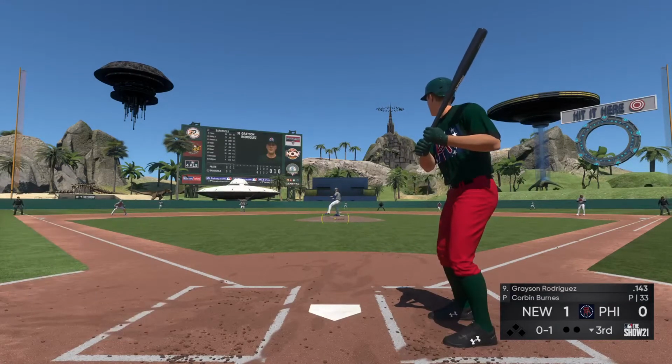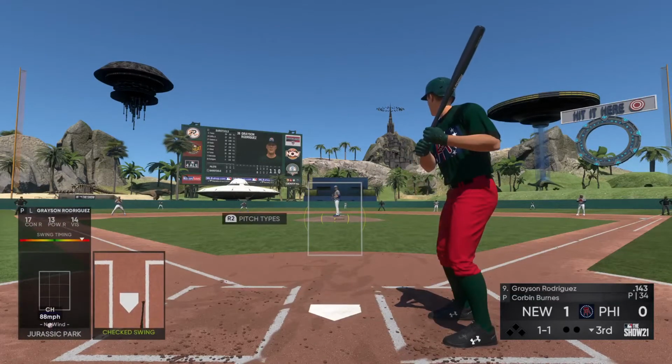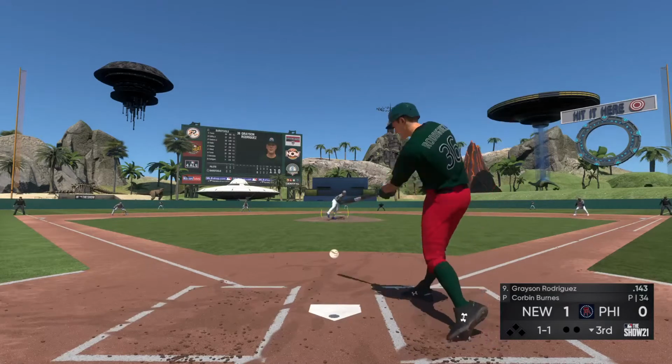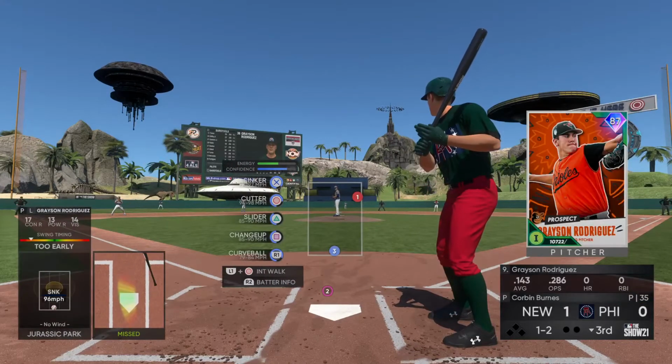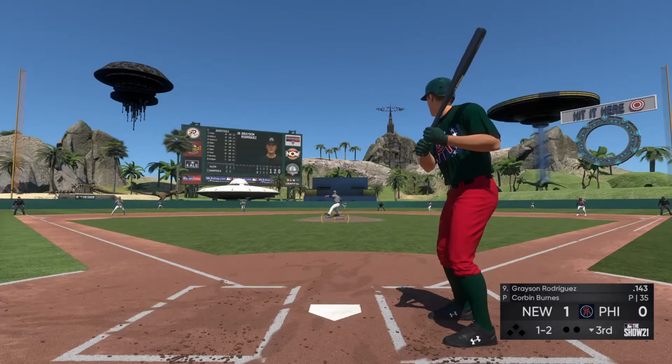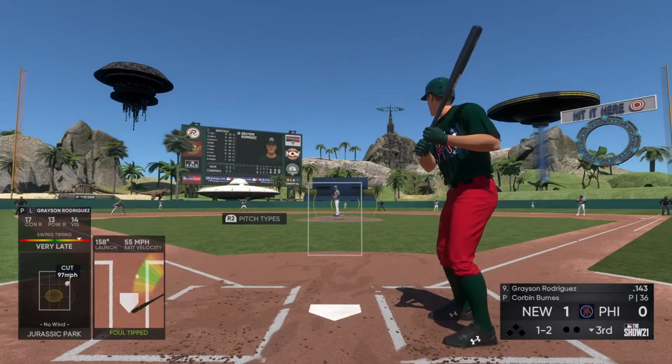Hey, make no mistake about it. This lineup's going to have to get going and get a little bit more aggressive. This guy's pounding the zone. Swing and a miss. Good sinking action there. 1-2. In my opinion, one of the toughest pitches in the game to square up. Just a heavy sinker with good downward action.